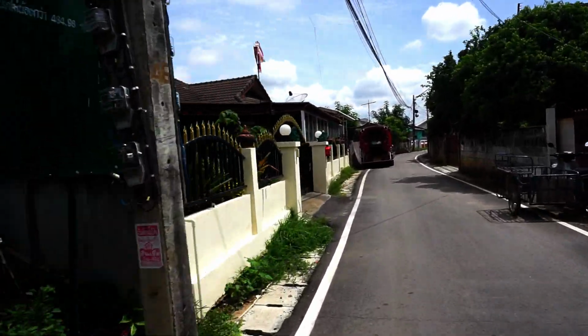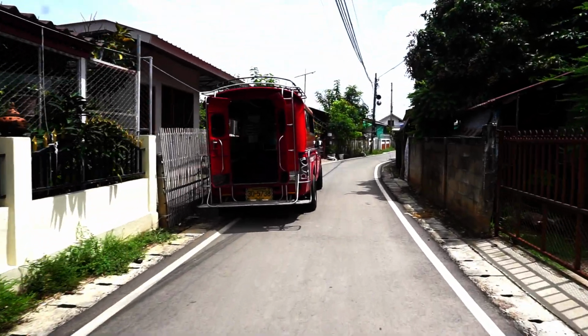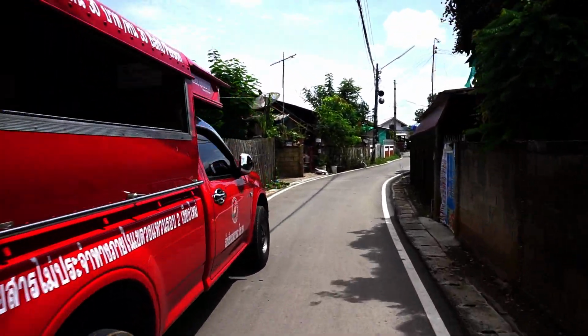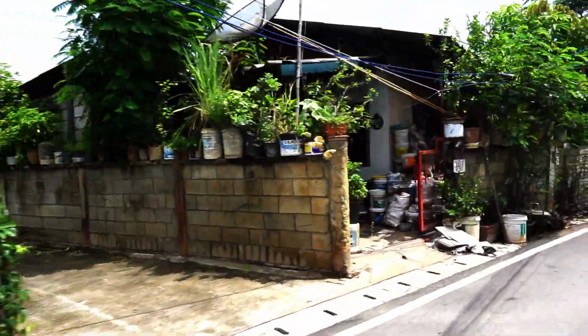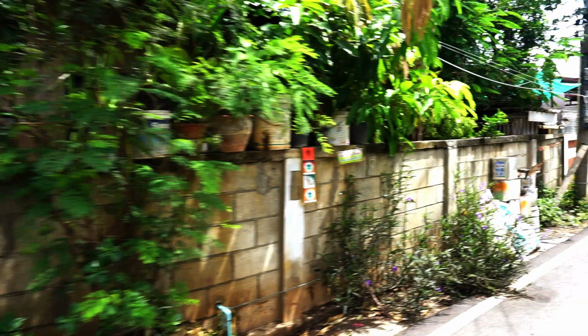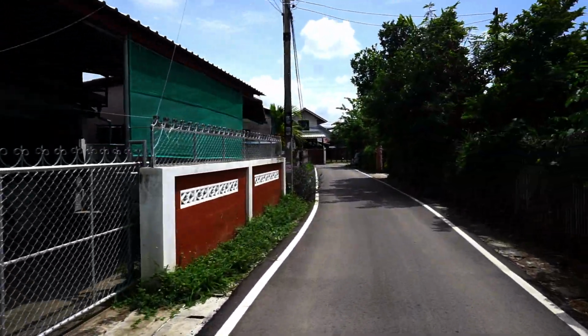Now, this red truck up here is actually like a taxi. You pay like 30 baht, which is $1, and they'll take you into the city, and you just get off and get on wherever you want to. There's a little buzzer on there. It's just a pickup truck. You climb in the back and go for a ride.